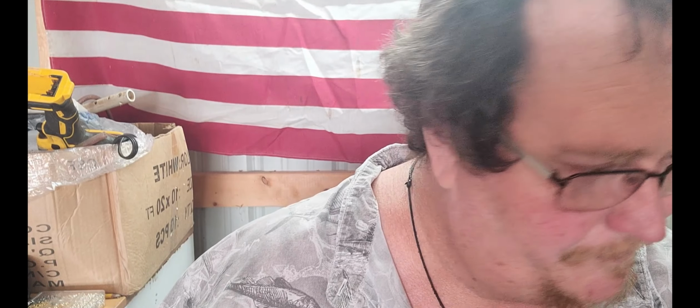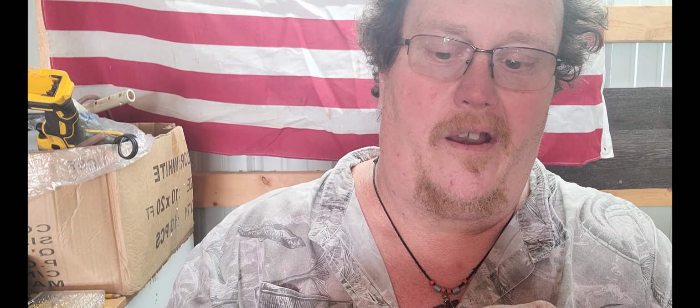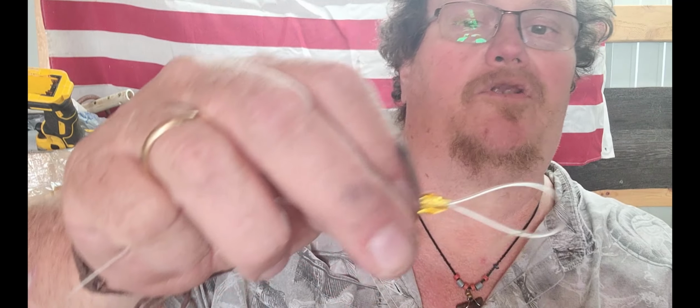All right, so now what we're going to do is take a little snip of that 50-pound mono that I just had. Okay, we're going to run it up through there, and we're going to run it back through there, just like we did on that bobber stop a minute ago. All right, and then we're going to run our braid line through that loop, pull some of it out, and there you go. Now your bead is on the braided line. See how it goes to that bobber stop? And it stops. All right, now, next process.